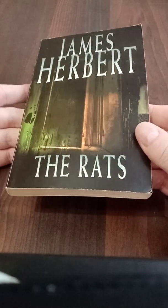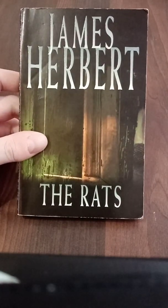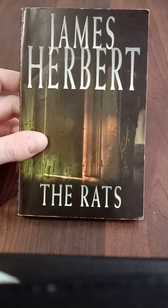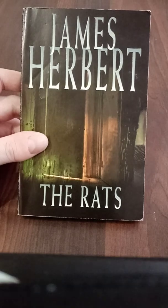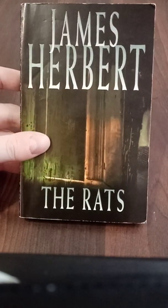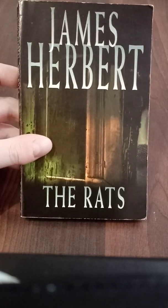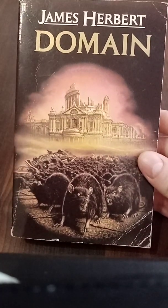bland, basically meaningless image. Now, by way of comparison, I don't have an earlier edition of this novel, but I do have an earlier edition from the good old days of one of the sequels to it, Domain. So by way of comparison, look at that, this picture of an ajar door, and compare it to this. This is by Gerald Grace. This is how it should be done.